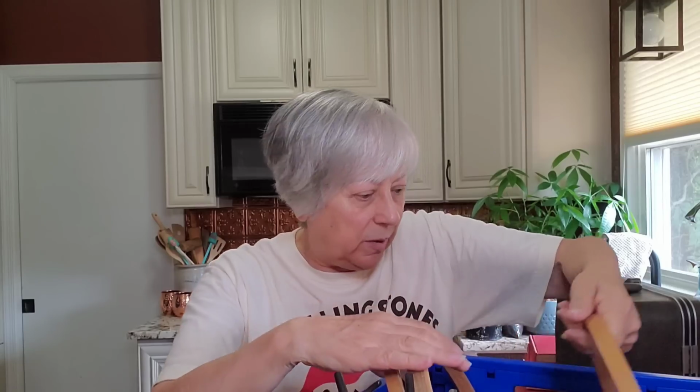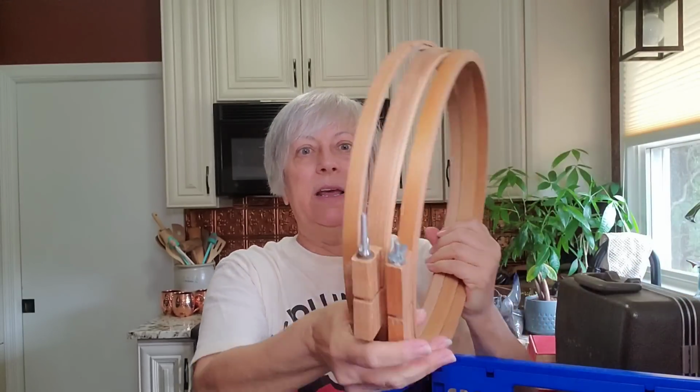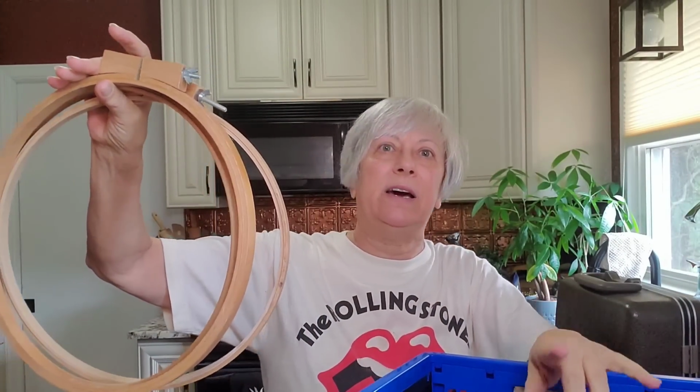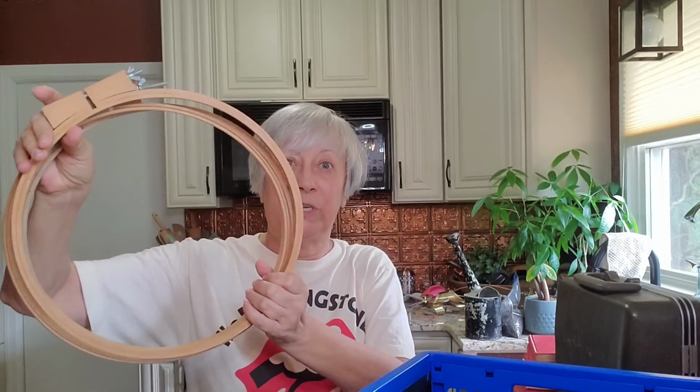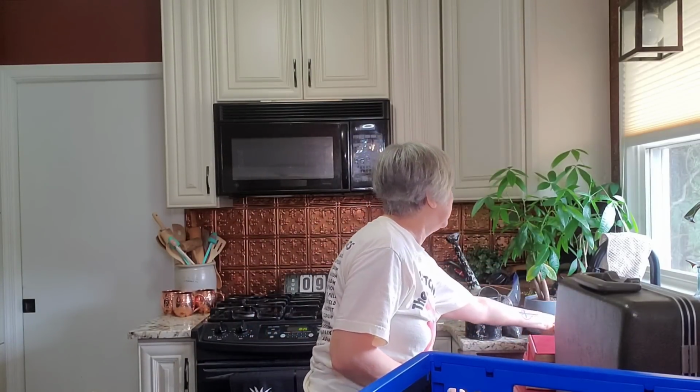Picked up a couple more embroidery hoops. Oops, sorry about that. Embroidery hoops that I will lot up and put together and sell in the booth. Oh my goodness.